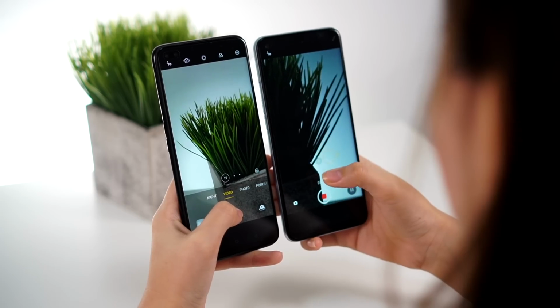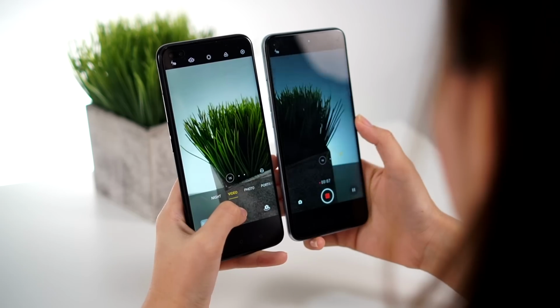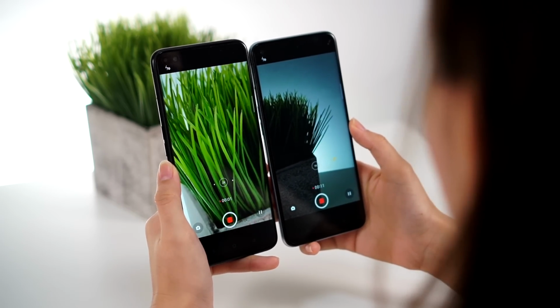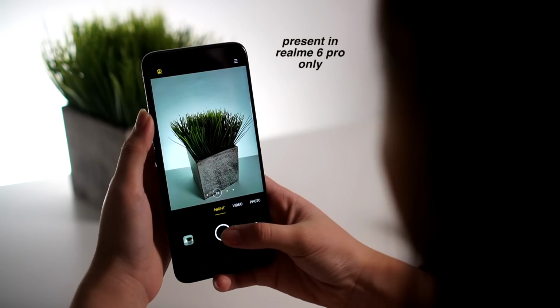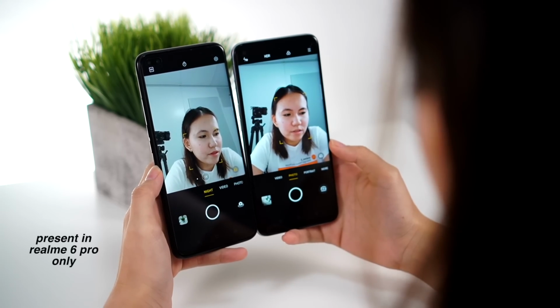Pwede tayong mag-shoot ng video using the ultra-wide camera, but we cannot switch between ultra-wide and wide habang nagre-record. So before video recording guys, I suggest mag-decide na kayo kung mag-ultra-wide camera kayo or mag-wide camera lang. And when taking night mode photo guys, meron din tayong option to use the tripod mode, especially if sobrang dilim and mas kailangan natin ng longer exposure. We can also use the night mode guys using the selfie camera.